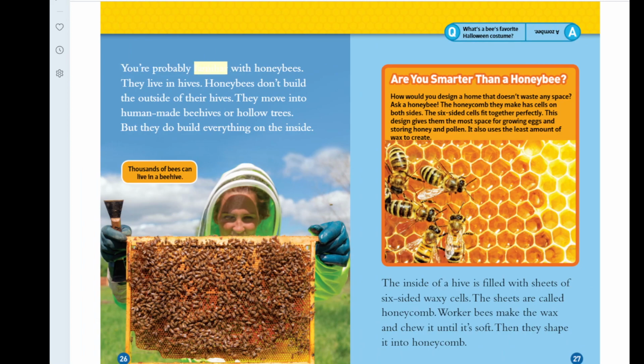You're probably familiar with honeybees. They live in hives. Honeybees don't build the outside of their hives. They move into human-made beehives or hollow trees. But they do build everything on the inside. Thousands of bees can live in a beehive.